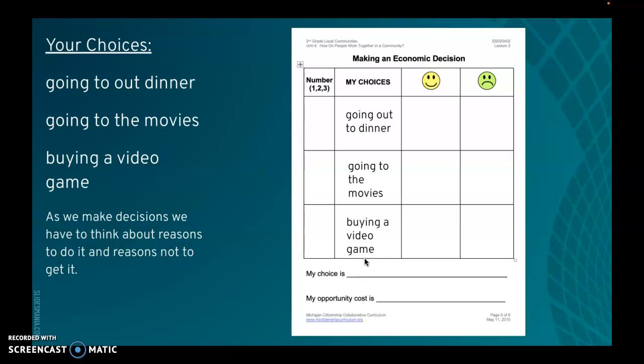All right, so now that we have our choices written, over here on this side we see a happy face and a sad face. So now we need to start thinking of our positives and negatives of our choice, and we're going to do that for each choice. So going out to dinner, what's a positive for going out to dinner? Let's see. For me, it's great food. You get a chance to eat some really delicious food when you go out to dinner.